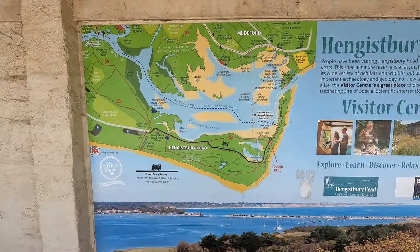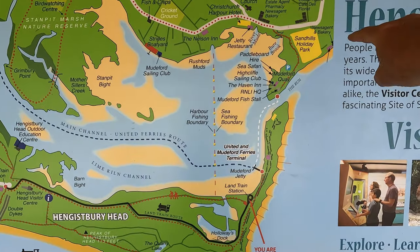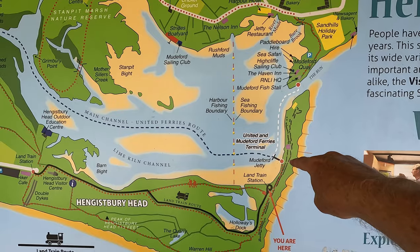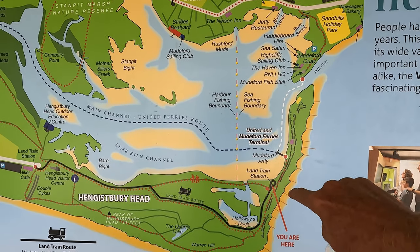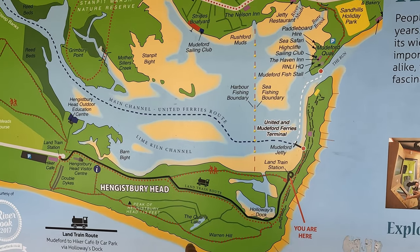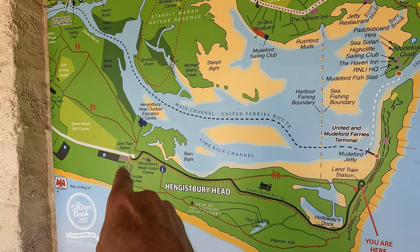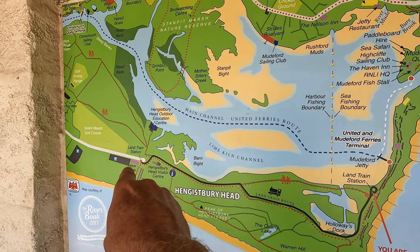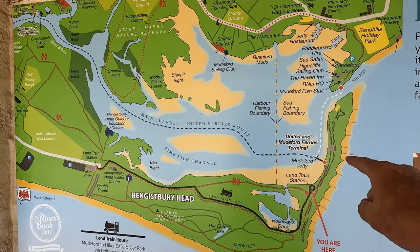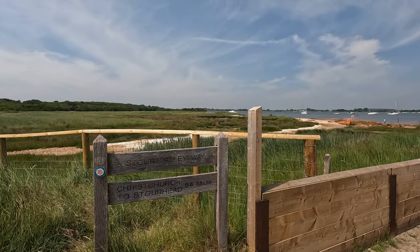Now, a handy little map. So we've made our way to Mudeford Quay, we've now taken the ferry to the Mudeford Jetty, and we're going to now follow a footpath up to Warren Hill, past the Quarry Lake, over to the Double Dykes, and then we're going to pick up the land train, and that's going to save our legs all the way back to the Mudeford Jetty. Oh wow, Stour Valley Way.